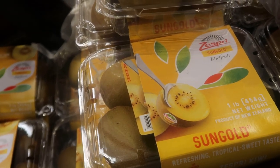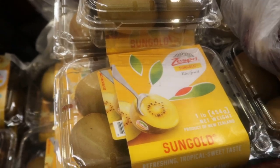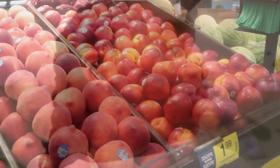I ain't never seen a kiwi that's yellow on the inside. You ever seen something like this? Sun gold. I've never seen it. A yellow kiwi. Hey, leave me a comment down below if you ever tried the yellow kiwi. I want to know how it tastes. Is it like a regular kiwi or what is it?